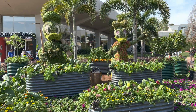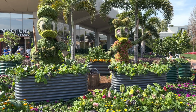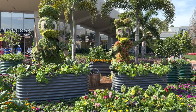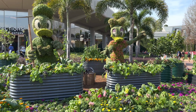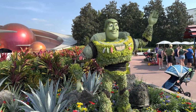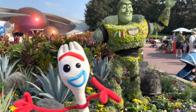You know, sculptures are not complete unless you've got Donald and Daisy. And look at him out here. Donald would be so proud to know he has his own sculpture out here, and Daisy looking over him. Love how Daisy's dress is being all filled in with pink flowers. To infinity and beyond, you'll find Buzz Lightyear in front of Mission Space.